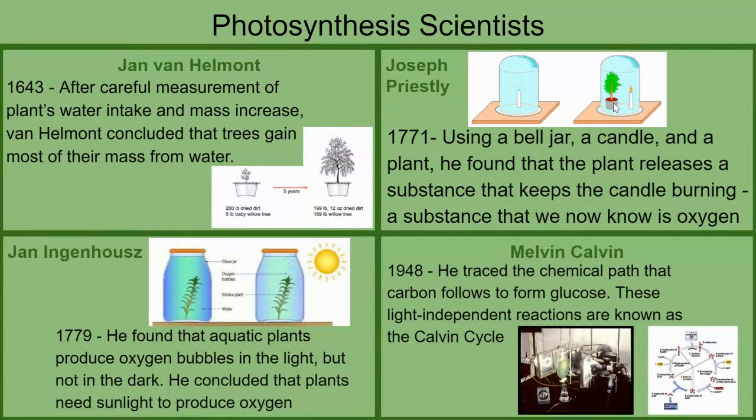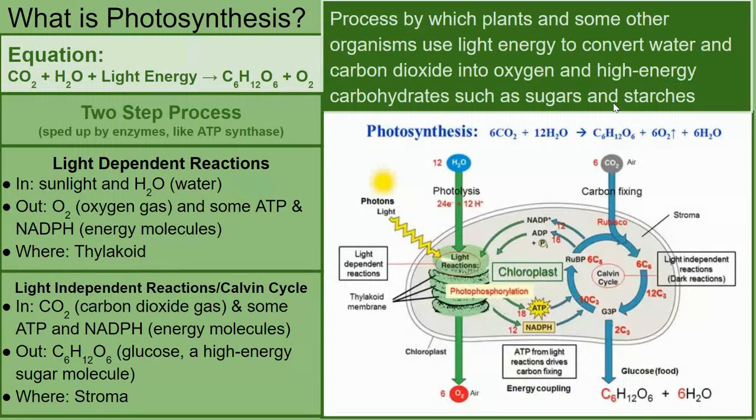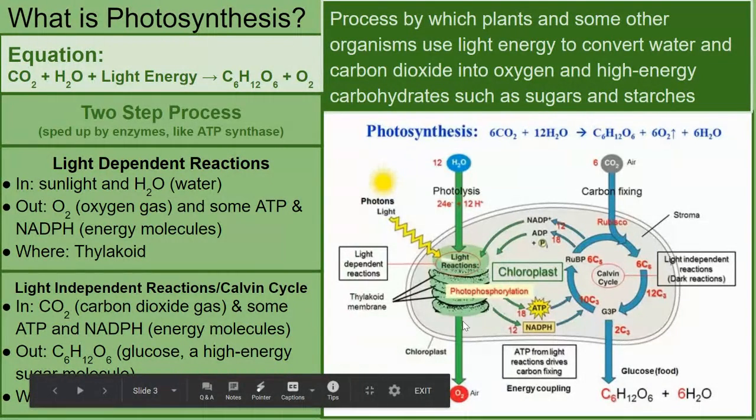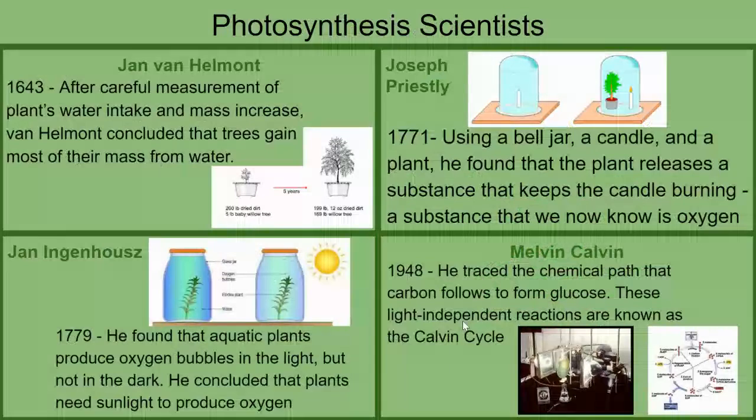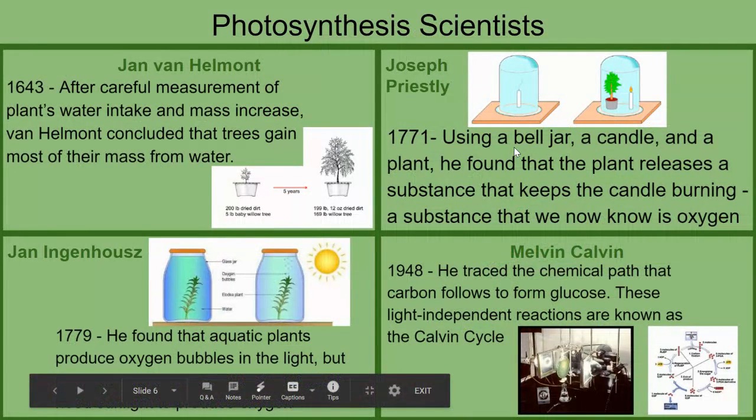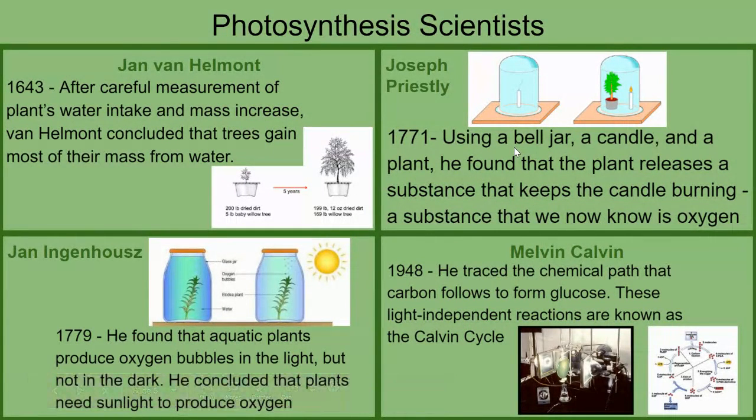And you think back to photosynthesis, I know this takes me a second to get back to it. Oxygen is a product or something that is produced. It's actually produced by the light reactions. You can see oxygen there being produced. So Joseph Priestley's experiment showed us that oxygen was produced by plants.